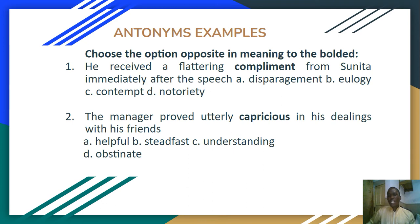Compliment can be something that is good. Now, the opposite of compliment is something that is not good. And you also watch the adjectives. If it is an adjective, then it should be replaced with an adjective. If it's a verb, it should be replaced with a verb. If it is any of the figures of speech, it should be replaced with such. So we have he received a flattering compliment from Sunita. The answer is disparagement. He received a disparagement from Sunita immediately after the speech.